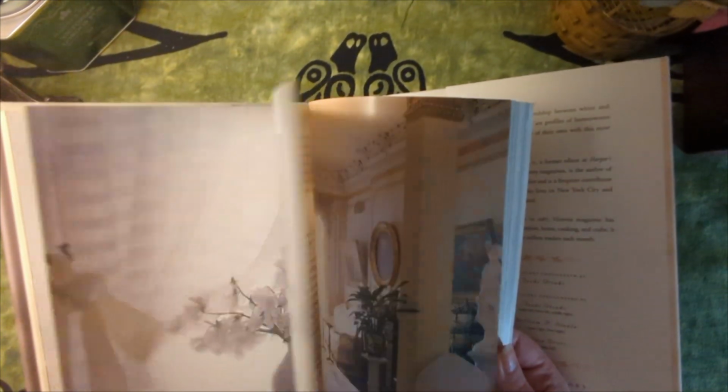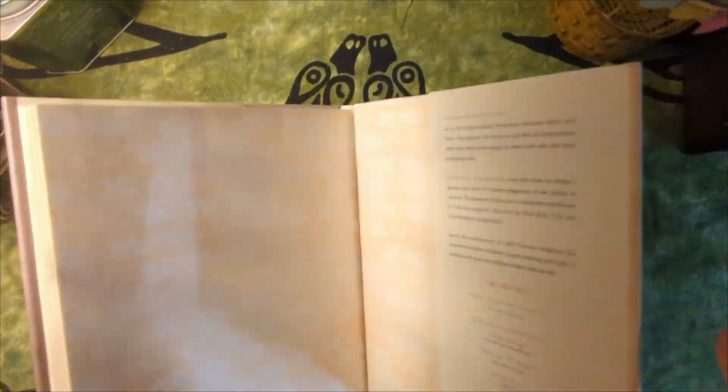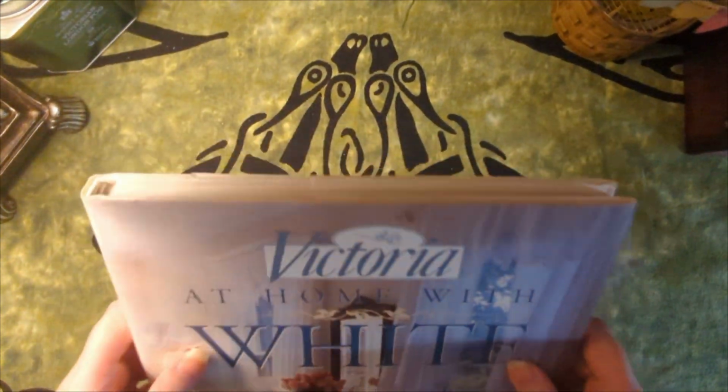But obviously, the best thing about this are the photographs. Just stunning. Very beautiful book. I had a lot of fun with it.